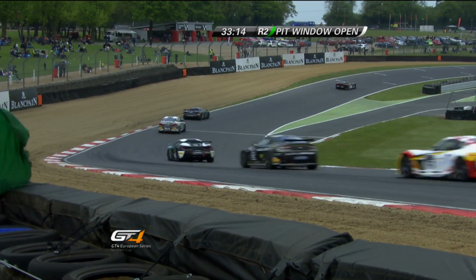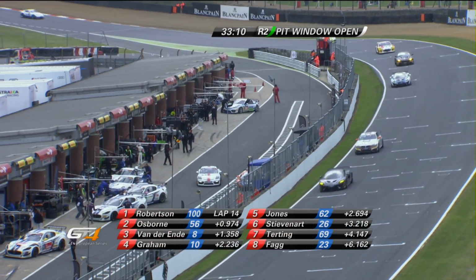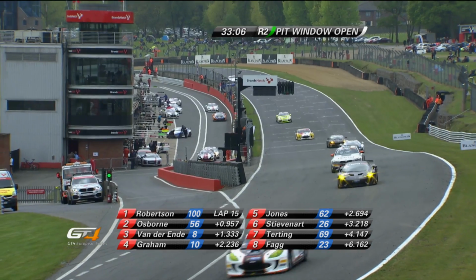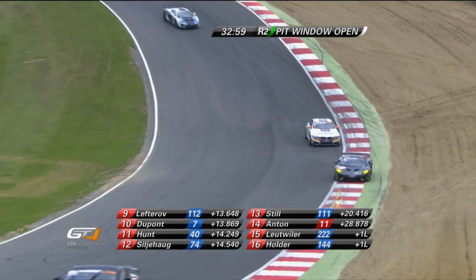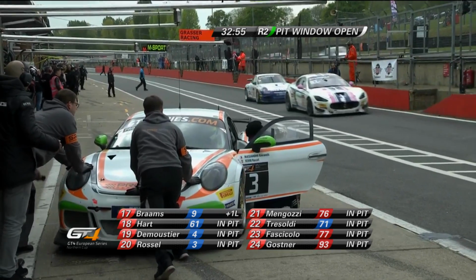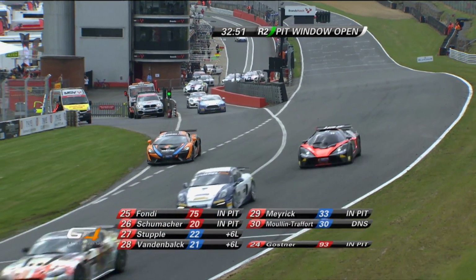Are any of those going to come into the pits? Not this time. None at the top. 1, 2, 3, 7 cars. 8 cars have come into the pits. They've all decided they're going to have a similar tactic. Running in 8th at the moment is the Sean Walkinshaw Racing Nissan. Charlie Fagg on board, down from the northeast of England. And as you can see, when you're running nose to tail out in the circuit, you decide to pit at the same time, you come out nose to tail.